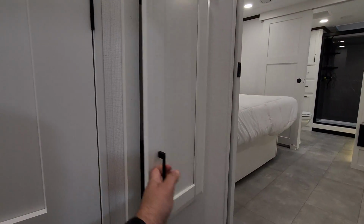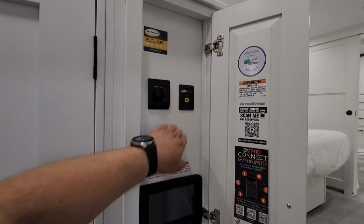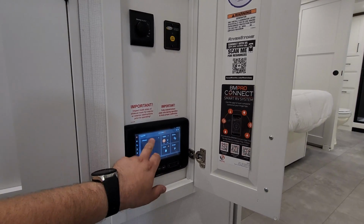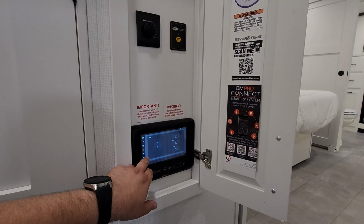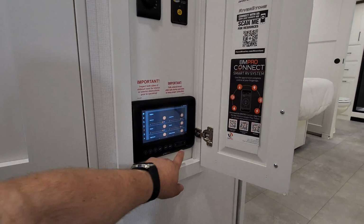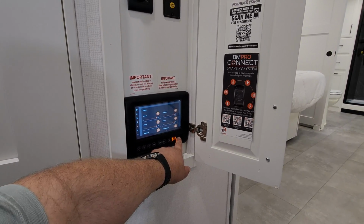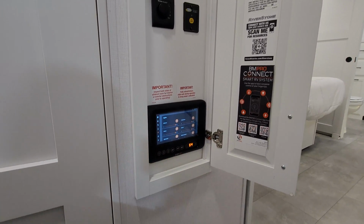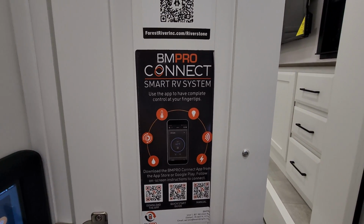Some of your controls are going to be right behind here. On-demand water heater stuff, inverter stuff. You're going to have some controls here as far as like your ACs, your tank monitors, all that type of goody stuff here. Light controls. There's some dimmable lights and stuff on here as well. You could scroll through for awning 1, awning 2, slide outs 1 through, see this has 4, so you're going to have 4 slides here. But that is kind of the brain box here. It's by BM Pro. It's a very nice system.